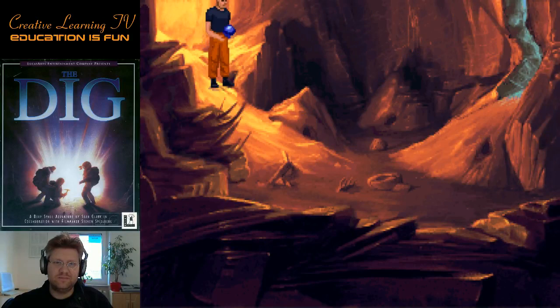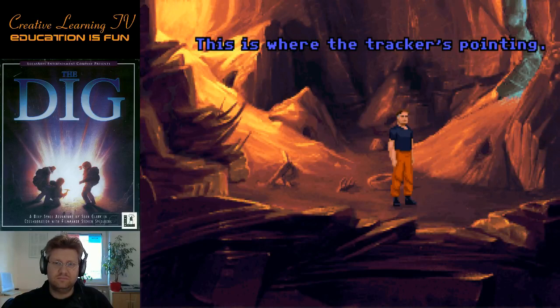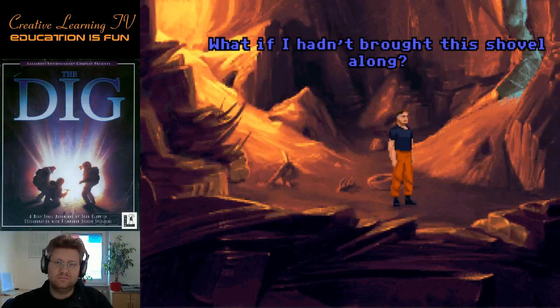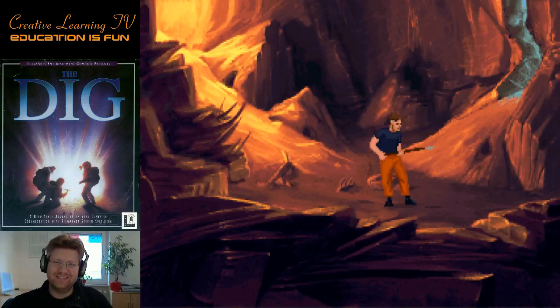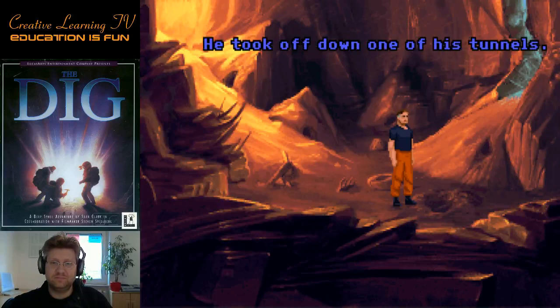So now let's see. It's got to be right under here. This is where the tracker's pointing. What if I hadn't brought this shovel along? No, that's not worth thinking about. But that shovel has been pretty darn useful. The critter sure didn't like that. He took off down one of his tunnels.